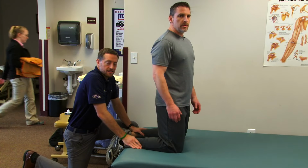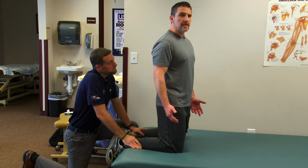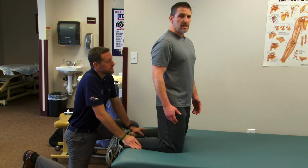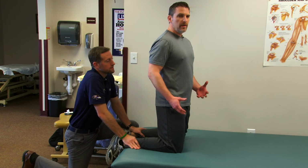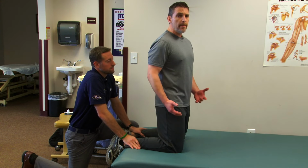The following is a demonstration of two variations of Nordic hamstring eccentric exercise that we use in the clinic. There are others, but I think these are the two that we use most often. You'll need a partner for this. It is possible to do it by yourself in the gym, but you really need a setup where you can stabilize your feet and ankles. That's not always easy to do.